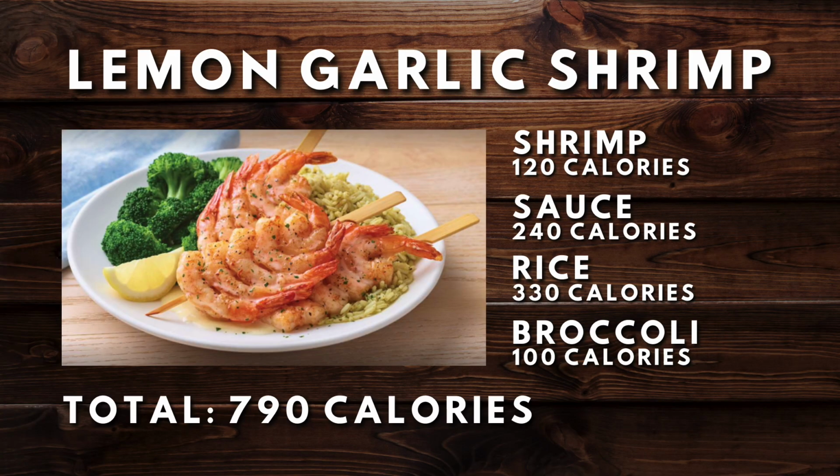So what you really wanna do in this example with the lemon garlic shrimp skewers is you would ask them to sub out the rice and instead maybe get a double serving of broccoli or another non-starchy vegetable option off of the menu, like their coleslaw, and then you would also ask them to drop the sauce off of the shrimp.